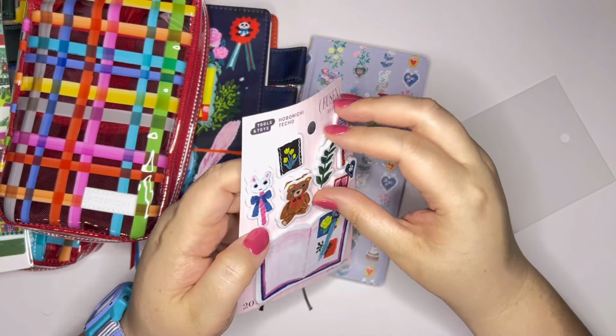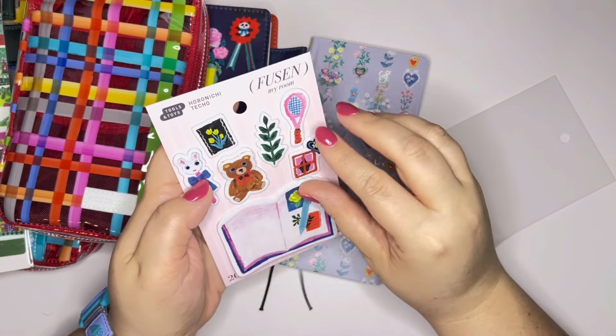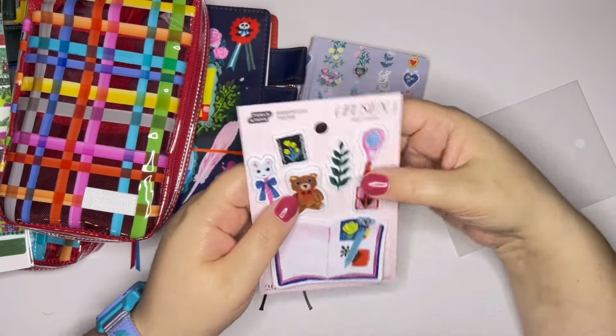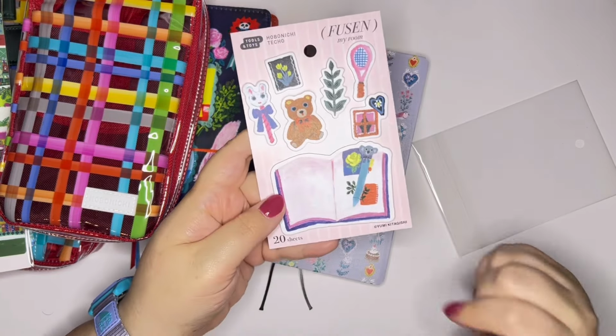Looks like that's the same with all these smaller ones, they peel from the top. So you can put them as tabs sticking out the side or the top of a book. I really like that. Those are really cute, and there's 20 of each.